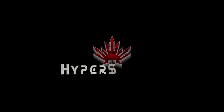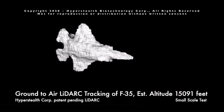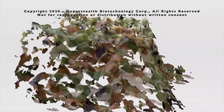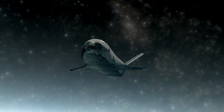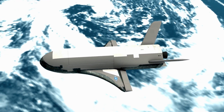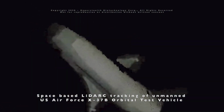A Canadian company, Hyperstealth Biotechnology Corporation, has been granted patents for a new laser technology that should be able to defeat most forms of stealth for aircraft, vehicles, camouflage netting, ships, and submerged submarines. Even spacecraft like the U.S. unmanned X-37B, which conducts classified missions for hundreds of days in space and can change its orbit to avoid normal tracking by adversaries, could be detectable by this technology.